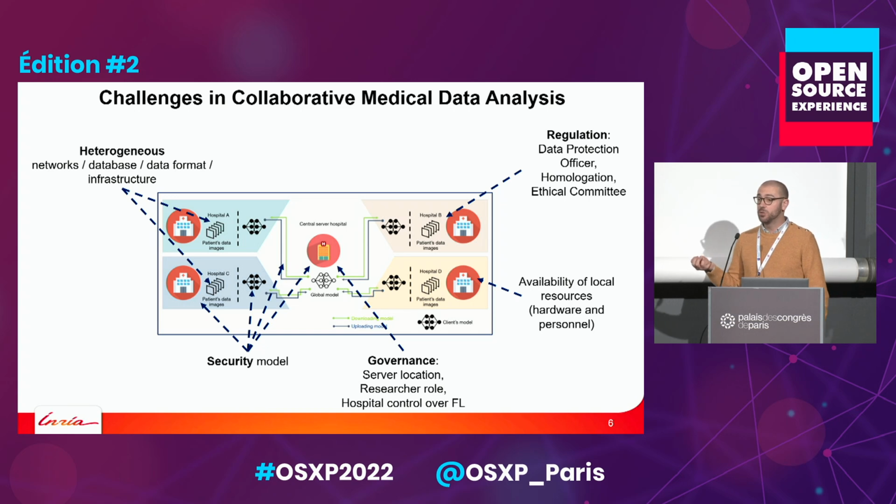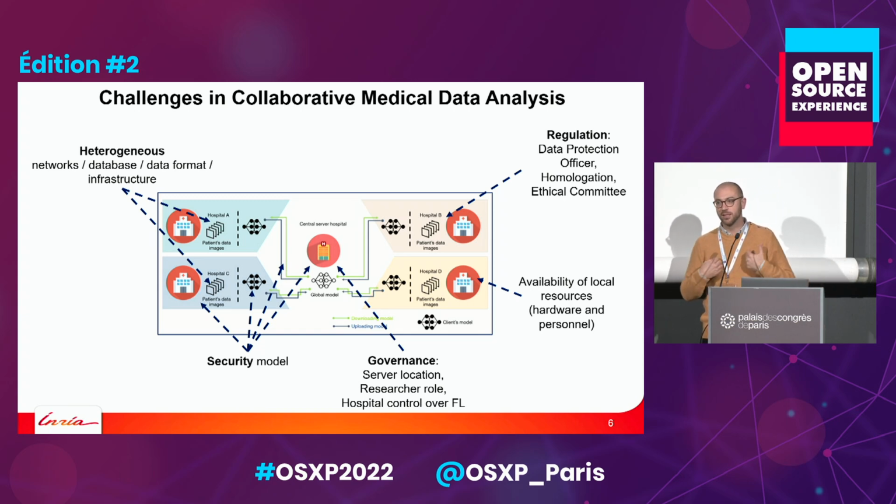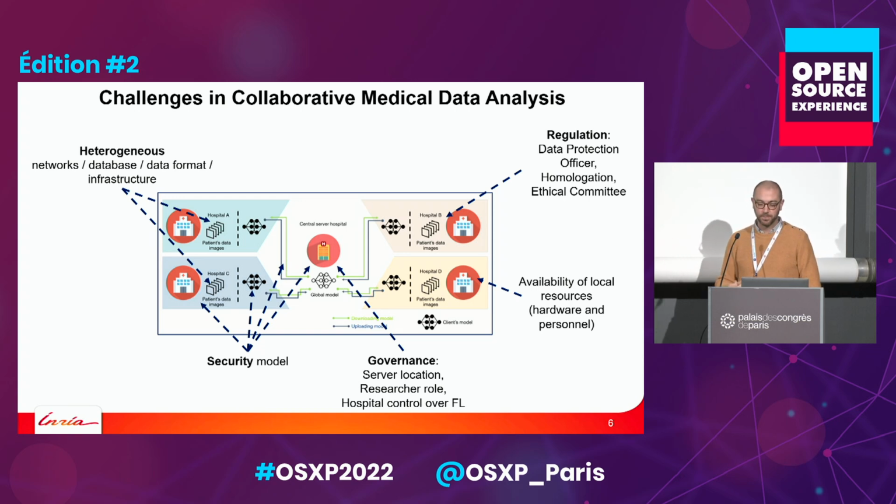Then there's an issue of governance. So where are the servers located? How much can the researcher who wants to execute this federated training, what kind of control do they have on what the hospitals are going to do? And conversely, how much can a single hospital veto, for example, some kinds of training or some kinds of models and so on.